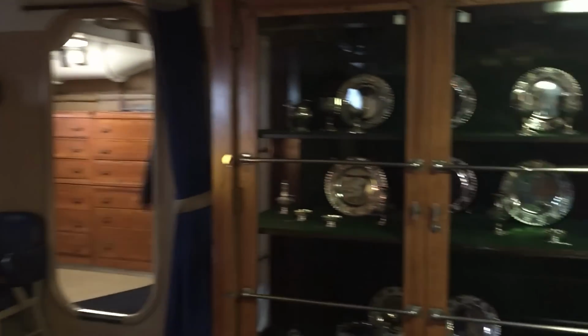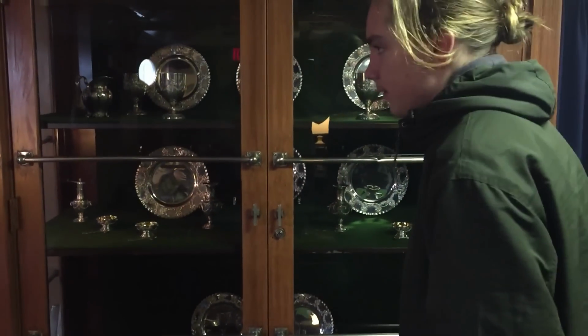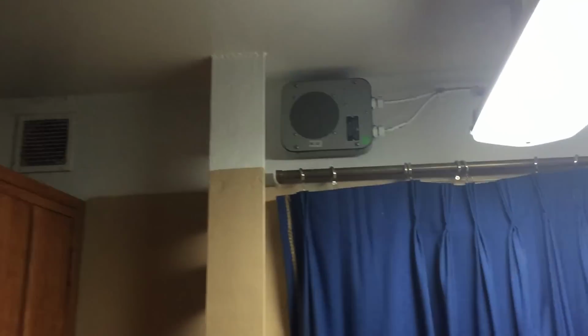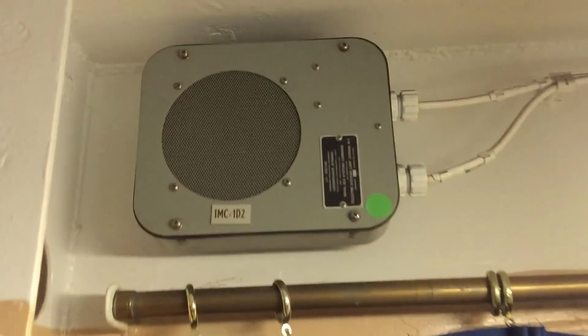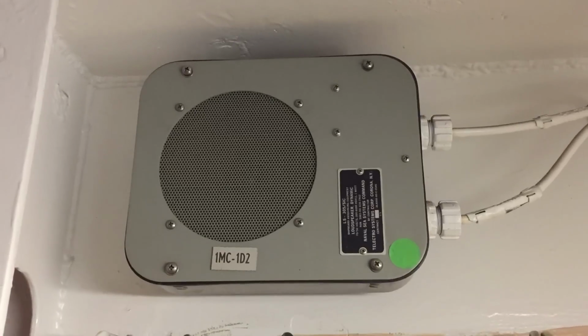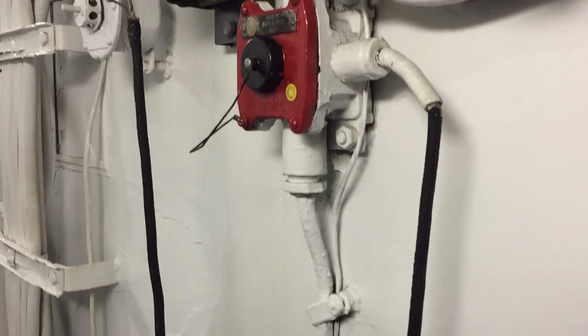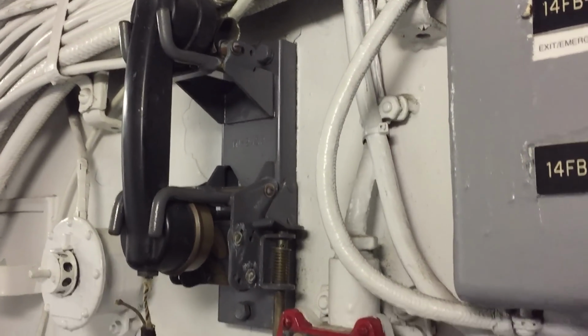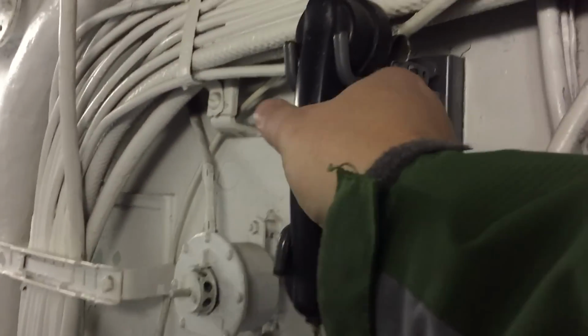All the fine china when the president or special guests come. It's the captain's quarters. Some nice artwork on the wall. Do you have any questions? I love these old speakers. They play reveille in the morning to wake you up. Look at this, it looks like some kind of a panic button. Yeah. Captain!